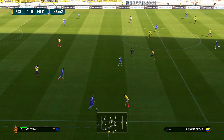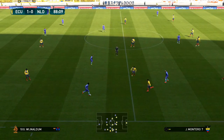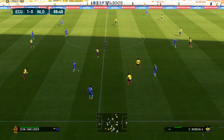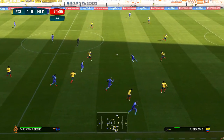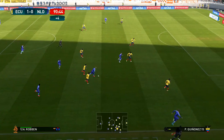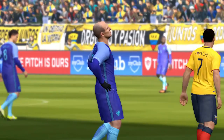Joel Veltman. Well, they're supposed to be chasing a goal, and yet there's no urgency or sense of awareness. They've got to wake up. Ecuador are on the verge of a pretty special win, but they've got some hanging on to do here. And the counter is on. Oh, that's a waste.